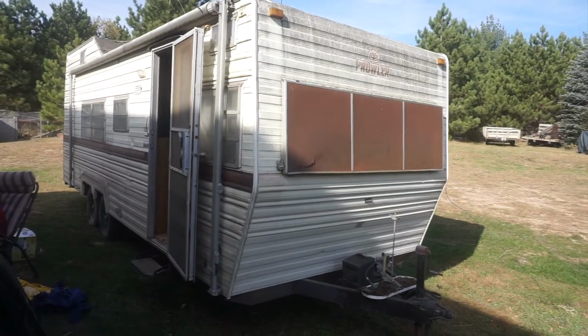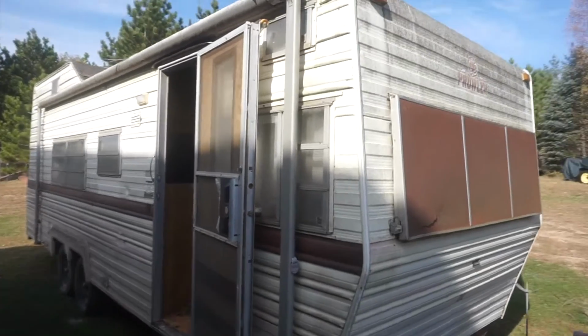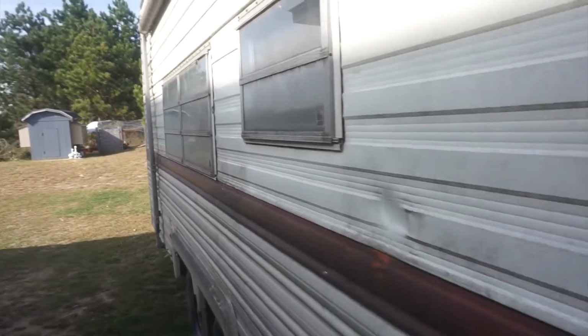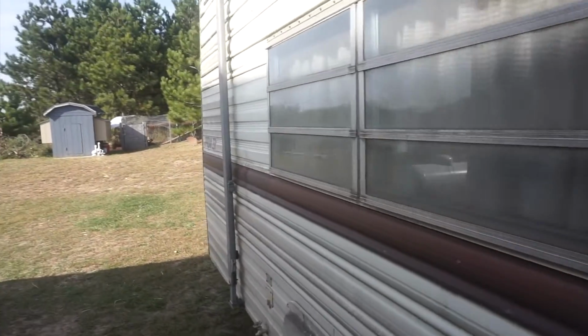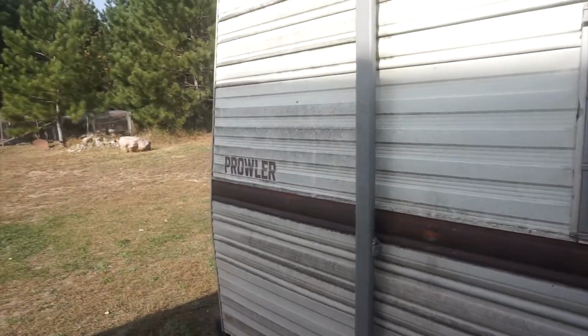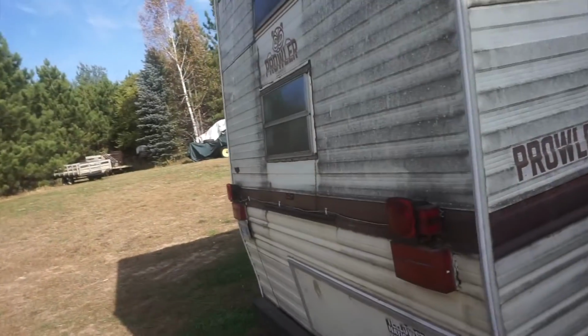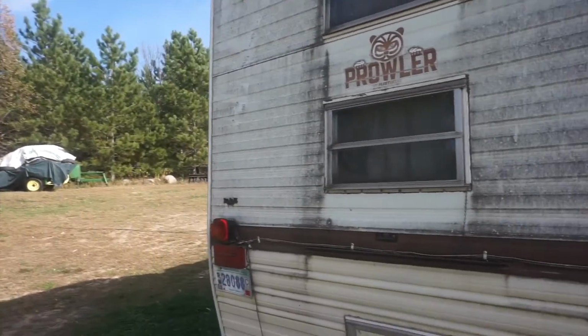So this camper is an old 1970s Prowler, and it's been sitting outside in the lane of trees alongside of a shed. So it's got some mildew and moldy areas on it. Structurally, it's not in terrible shape. One option I could use is maybe trying to pressure wash it, clean it up a little bit, make it look good, give it a facelift.